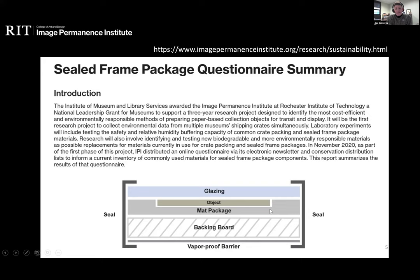In all of our sealed frame packages, we have the same mat package with a silver gelatin print as the object itself. And then we varied the backing boards and vaporproof barriers and different seals, as well as different glazing. So when I refer to the seal, that's the material that's holding all of these elements together as one sealed frame package. The vaporproof barrier is the material at the back of the package that is meant to prevent high excursions of relative humidity or moisture intake into the package from the back.